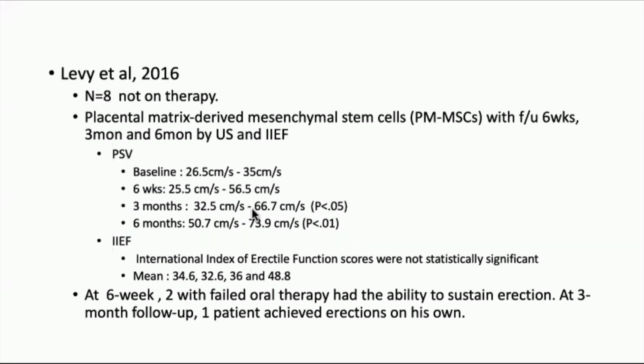Another study, by Levi, examined 8 patients who received another type of stem cells, placental matrix, and followed them up at 6 weeks, 3 months, and 6 months. Here the study used more objective measures.